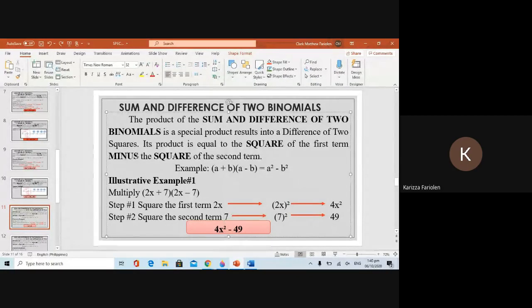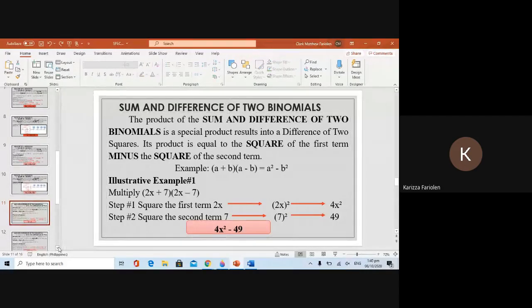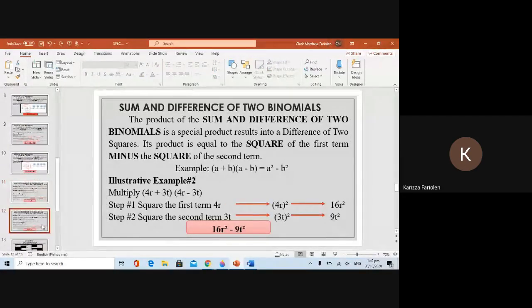Kaya lang, since ang sabi kasi sa ating step, it should be the square of the first term minus. Okay? Minus. Bakit nagiging minus? Kasi po, magkaiba yung sign ng ating second term. Yung isa ay positive, yung isa ay negative. Kaya magiging sagot natin is 4x squared minus 49. Okay?